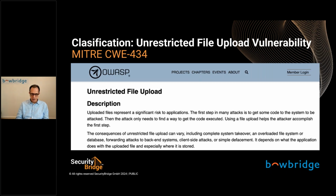And you can see that OWASP really tells that uploading a file into the context of an application is usually the first step in a multi-step attack. And then the next step at some point, using a different vulnerability, would be to bring that code to execution. And like Holger mentioned, the consequences can vary from complete system takeover to system overload, DoS type of attacks.